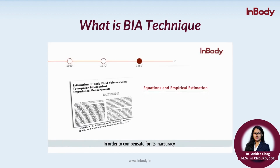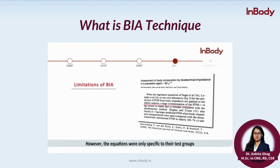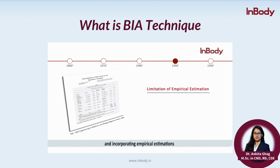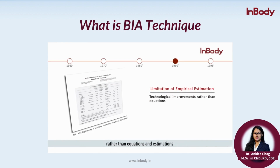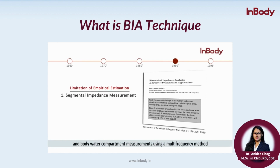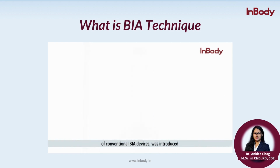In order to compensate for its inaccuracy, scientists developed equations using empirical estimations such as age and gender. However, the equations were only specific to their test groups, and with so many additional factors to account for, no equations were applicable to all. After years of developing additional equations and incorporating empirical estimations, scholars concluded that technological improvements, rather than equations and estimations, were required to overcome its inaccuracy. BIA required technology that can provide segmental impedance and body water compartment measurements using a multi-frequency method. Then in 1996, the InBody, a body composition analyzer that took into account the limitations of conventional BIA devices, was introduced.